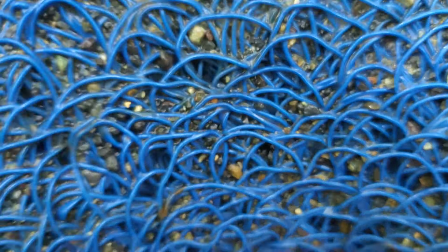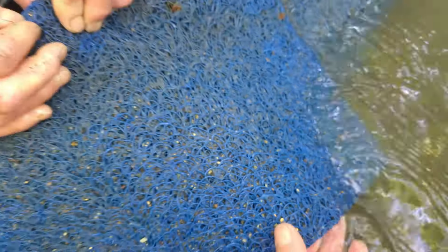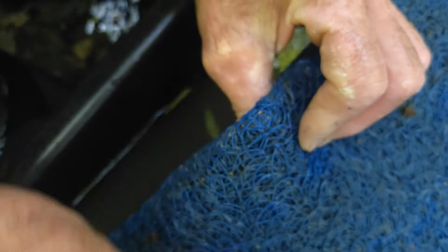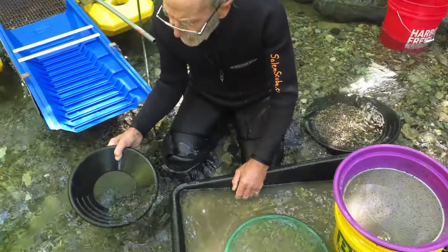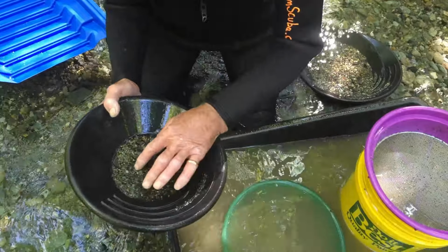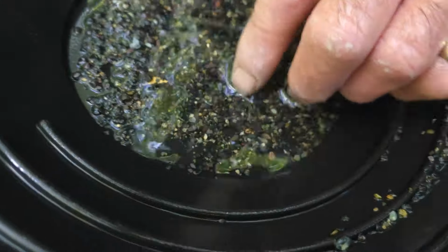Couple right there. Well, let's watch the carpet and see if they come out. I just took a pan out of the plus 10 mesh to check it. And look at that. Nice. That was just a random handful there.